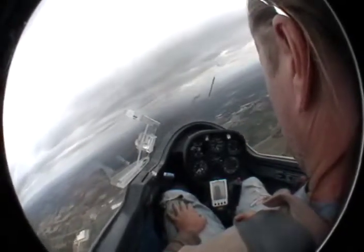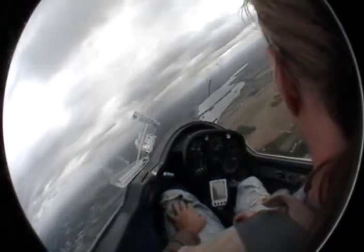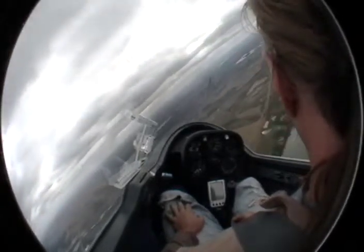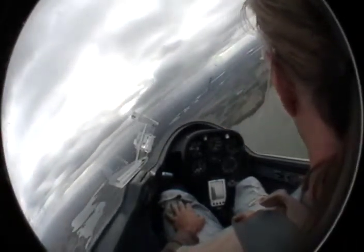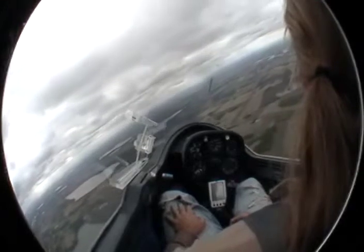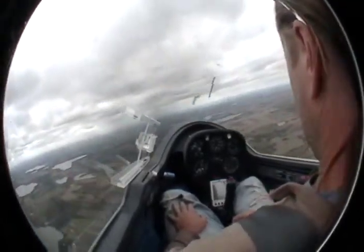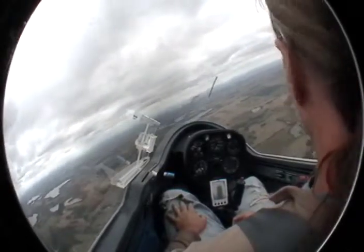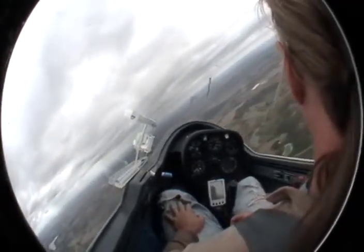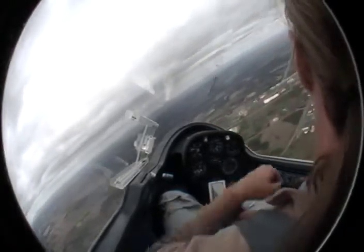Alright, so I'm trying to find the center of this thermal there. It feels pretty good. We are still climbing. As I do this, I'm looking for any, there's a good surge. I'm looking for any pelicans or eagles or turkey vultures, red-tailed hawks, anything in the air, even, because they ride the thermals, and we'll join them all the time.